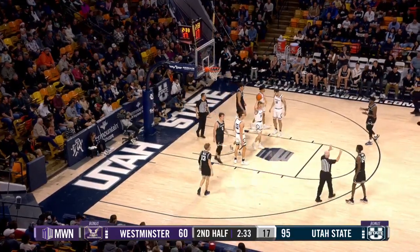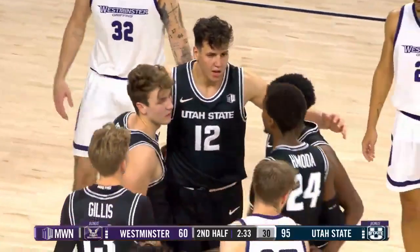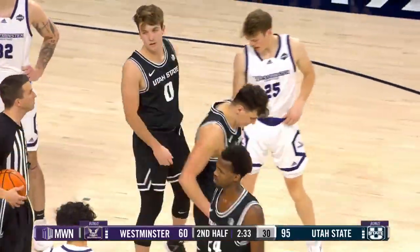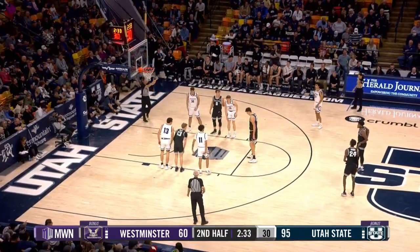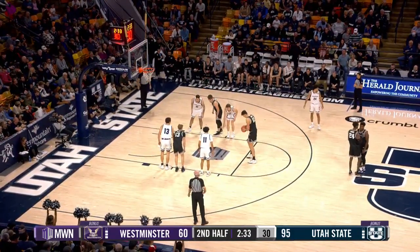And I believe that will be, yep, the 19th foul on Westminster. So Shimon Zapala is going to have free throws. Has only shot two free throws on the season in his two games prior. He's one of two from the line. Scott, tell us, is he going to make this one? I'm going to say yes. Okay.